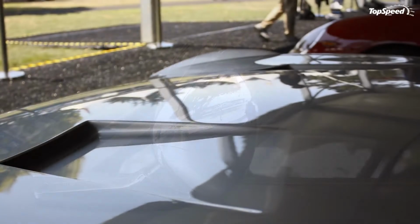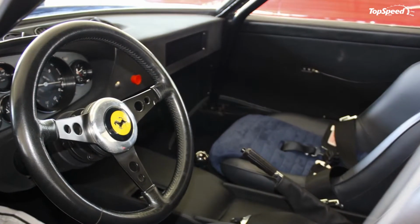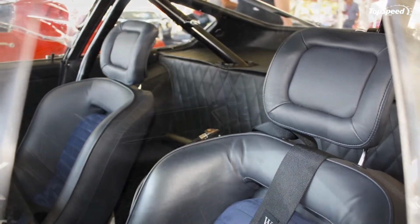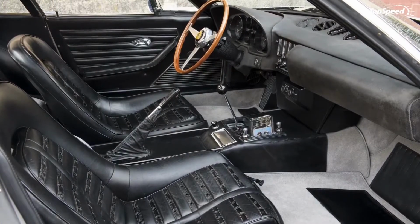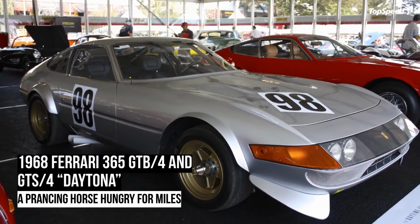And in case you were unaware, the Colombo V12s are noteworthy for their 60-degree cylinder banks, water cooling, and carbureted intake. The name comes from Gioacchino Colombo, who made the 12-cylinder lumps for Ferrari between 1947 and 1988.